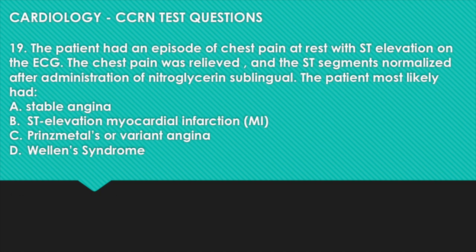Question 19. The patient has had an episode of chest pain at rest with ST elevation on the ECG. The patient's pain was relieved and the ST segments were normalized after administration of sublingual nitroglycerin. The patient most likely had A, stable angina; B, ST elevation myocardial infarction; C, Prinzmetal's or variant angina; or D, Wellens' syndrome.